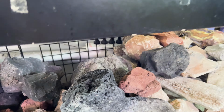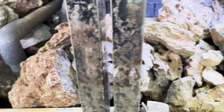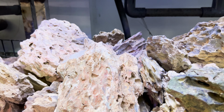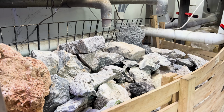I think we've got some other ones. I think this is petrified wood stone. And the famous dragon stone here. Love the textures, always really nice and aggressive. And then the seriyu stones.